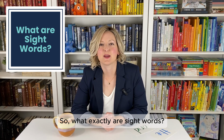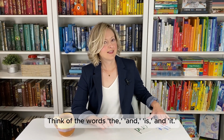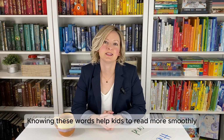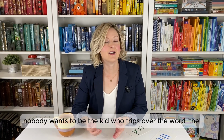So what exactly are sight words? These are words that kids should recognize instantly without having to sound them out. Think of the words be, and, is, and it. Knowing these words helps kids to read more smoothly and boosts confidence. Because let's face it, nobody wants to be the kid who trips over the word the in a book.